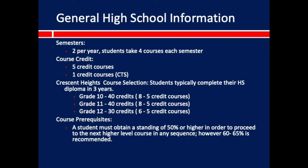There's something different about high school too. There's course prereqs. So what does that mean? Well, it just means you need to pass your courses, friends. So you do need to get a mark of 50% or higher in your core course to move on to the next level. But a lot of times they're like, hey, more than 50 is probably a good thing. I wouldn't want a doctor who just squeezed through with like a 50%. So we do recommend 60 to 65 to move on to the next course. But again, general high school information right now. We'll talk lots more about that in the next 3 years.